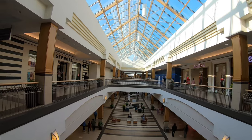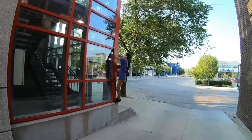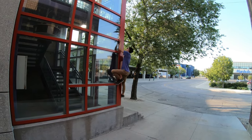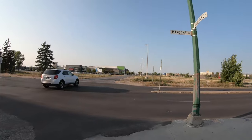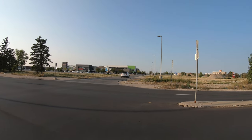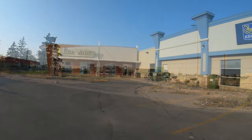Finally, pedestrianized space. Here's me climbing some stuff I'm not supposed to be climbing. No crosswalk here. Also no sidewalk. No sidewalk. There's a nice new road though.